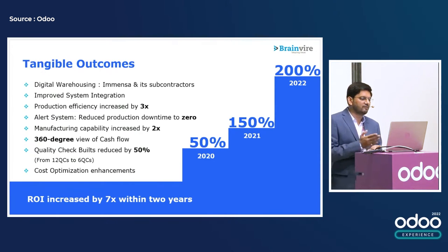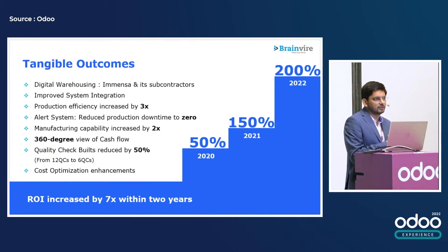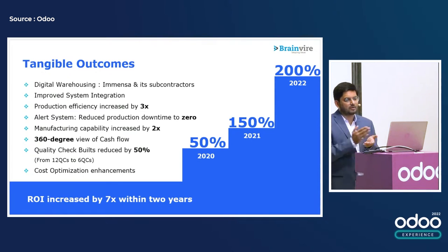Previously, before Odoo, there were multiple iterations. One manufacturing order was taking around 12 iterations of QC. After Odoo, it came down to 6 QCs.